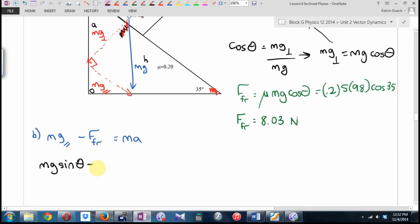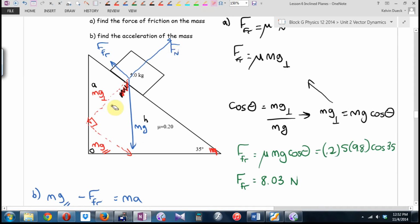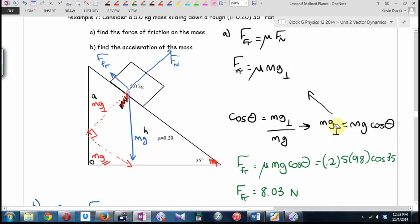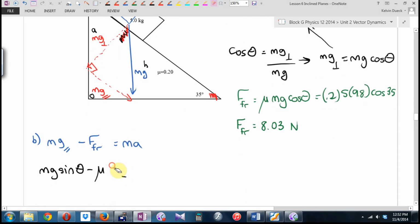Put your pencils down once you've written that. Friction is what times what? Mu times, don't write this down, I don't know the normal force. Oh, but look. I know another force the same size as the normal force. mg perpendicular. Wait a minute. We just said mg perpendicular was really mg what? Which trig function? Of course it is. So, you know what? Pick your pencils up. mg cos theta. Do you follow the reasoning I went through there? Okay. Equals ma.